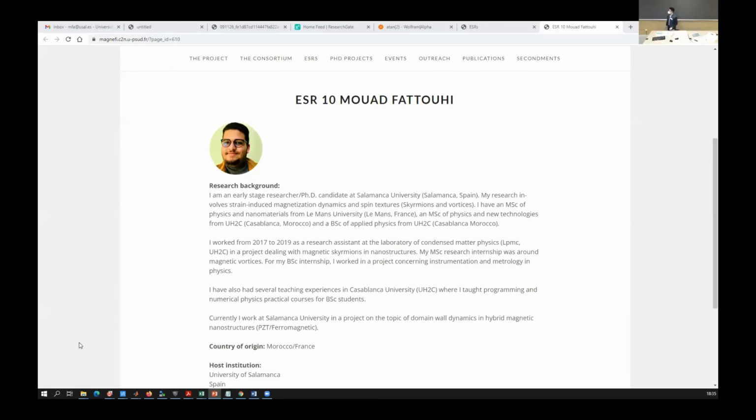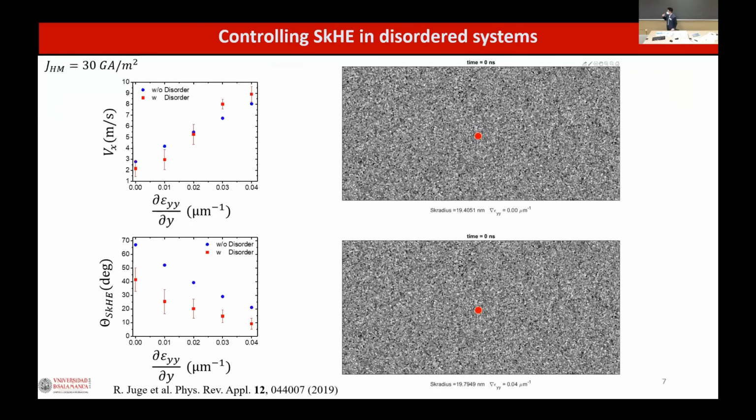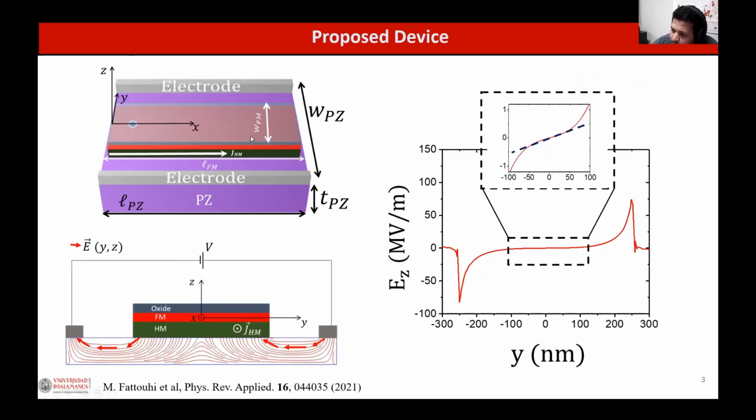So I have a question. You mentioned the oxide layer. Is the oxide layer good or not for the skyrmion Hall effect? Sorry, I cannot hear you very well. Can you repeat the question please?